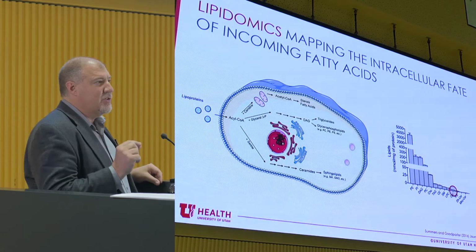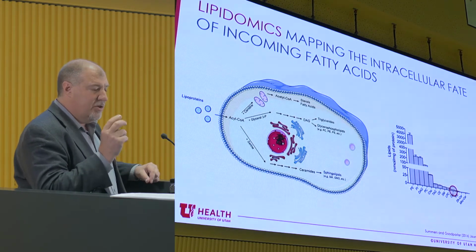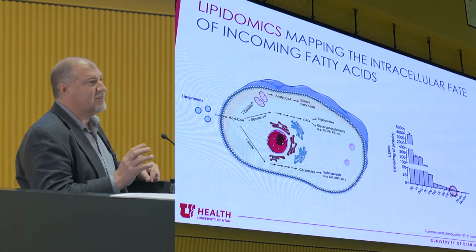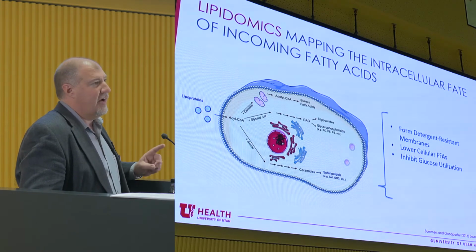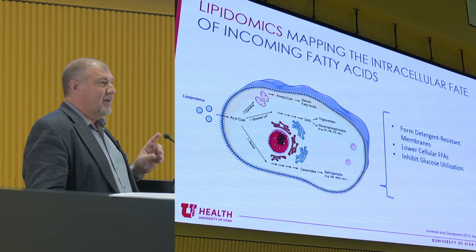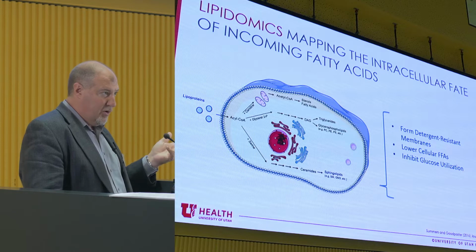What I'm going to try and convince you of today is that this pathway evolved. Our cells evolved to use this pathway as a way of preventing fatty acid toxicity, and that they initiate a series of cellular actions that prevent the cell membrane from just lysing under conditions of these detergent-like fatty acids accumulating, getting too high, and actually lysing the cell membrane. So they form detergent-resistant membranes.